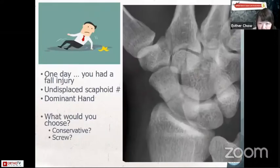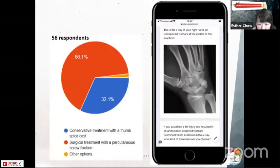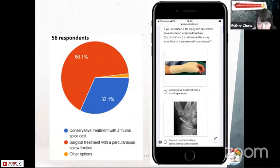So let's take a look at this scenario. If one day you had a fall injury and sustained an undisplaced scaphoid fracture in your dominant hand, what would you choose? Will you choose conservative treatment or percutaneous screw fixation? I asked this question by sending a questionnaire to 100 healthcare workers, asking what they would choose if they sustained such a fracture. There were 56 respondents, and 66.1% responded they would choose surgical treatment, while 32% would choose conservative treatment.